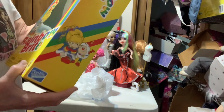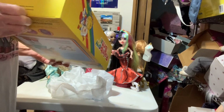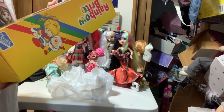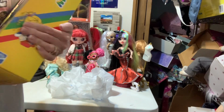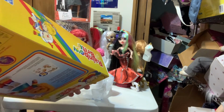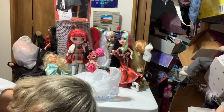Definitely going to keep her, but I'll see if I can not demolish the box and keep her probably in the box, but just to show and compare her with the other one I have. I wasn't collecting anything at the time these came out, so all of mine are recent. I apparently have dropped my scissors. Let's see. There they are.